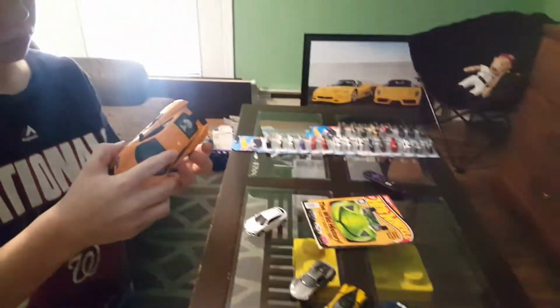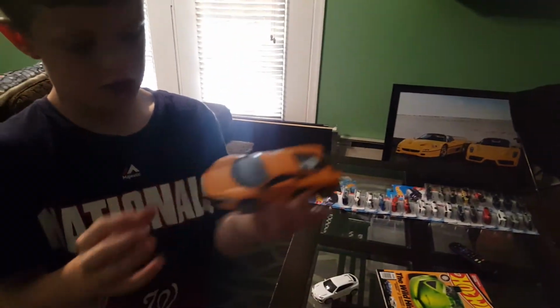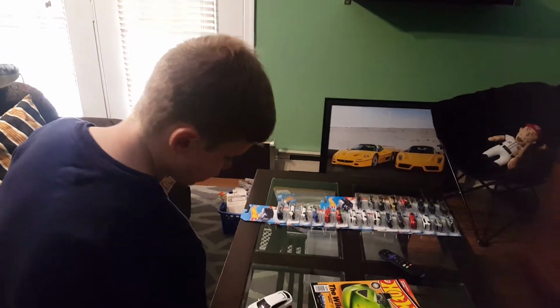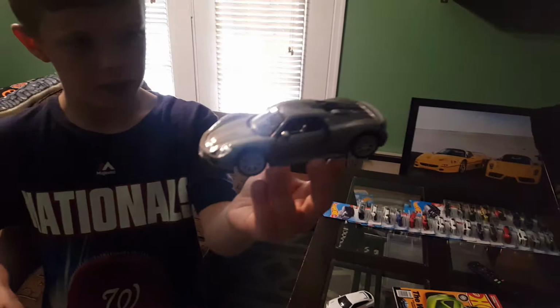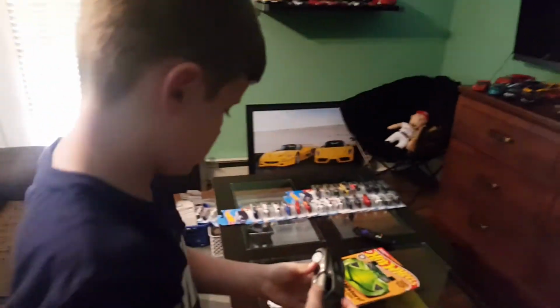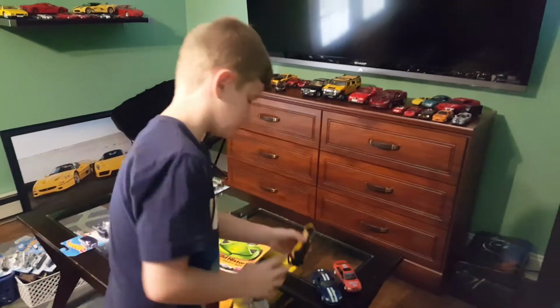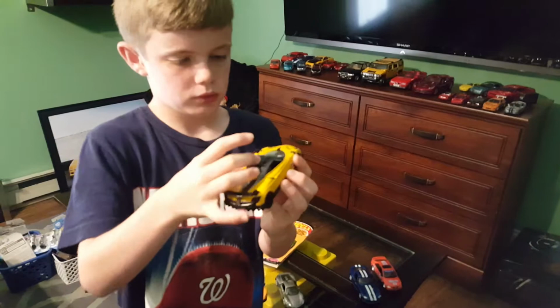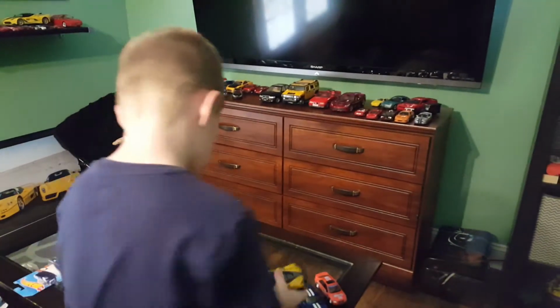This is the orange McLaren 650S. This is the Porsche 918 Spider. The doors open like normal doors. Then you have a car that I got from a car show. This is a Pagani Huayra. Has carbon all in the hood.